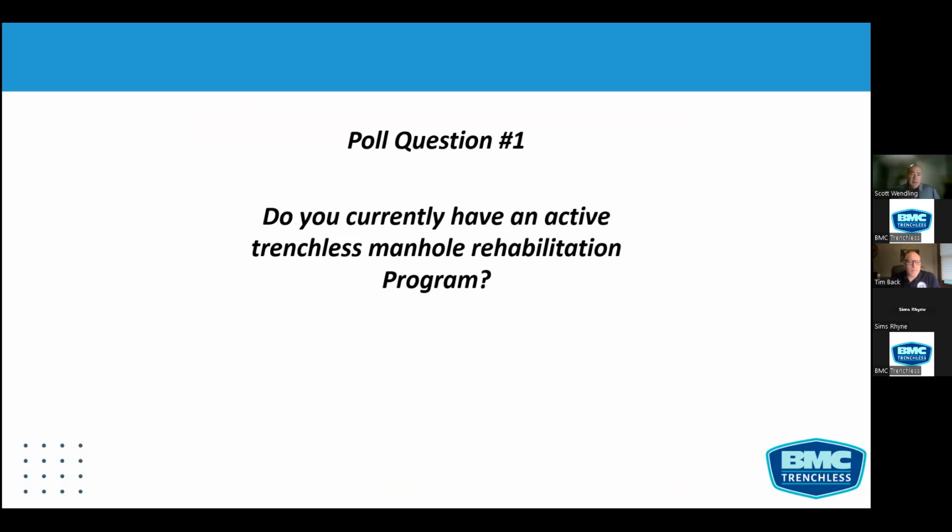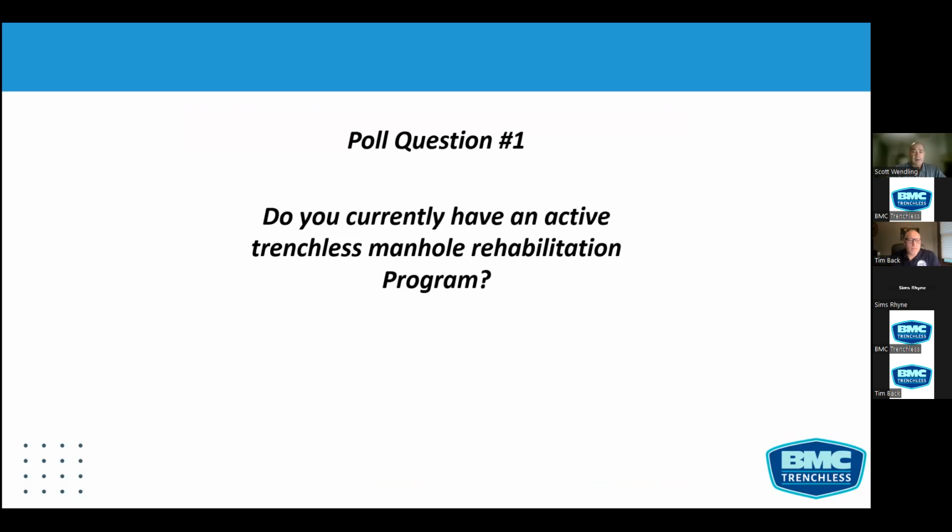So basically, we see CIPP projects with manholes, we see CIPP projects without manholes, we see manhole projects alone. Bottom line, we get asked a lot about, how many manholes do I have to have for an effective program? In all reality, there is no number, but don't think that you have to have hundreds of manholes put out to bid for a contractor to come and bid your work.